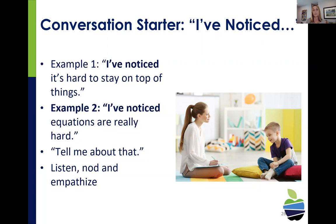Let's say they're having a specific trouble, maybe with math. You might say something like, "I've noticed equations are really hard." So basically you're noticing a behavior and you're stopping there. You're not passing judgment, but you're saying, "Tell me about that." And you're letting your child talk. They might say, "I hate virtual learning. It's stupid. I'm not learning anything." It's our intuition to say, "Actually, I've noticed that you're learning a lot," or "It's not that bad. Come on, everybody has difficult times." But at this point, it's better to say to our kids, "I understand. I get it." Just to be a good listener and empathize with them and nod.